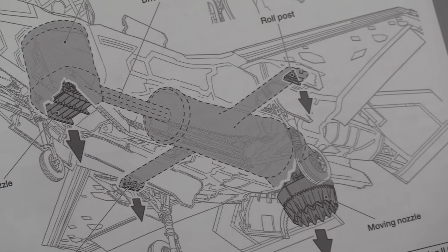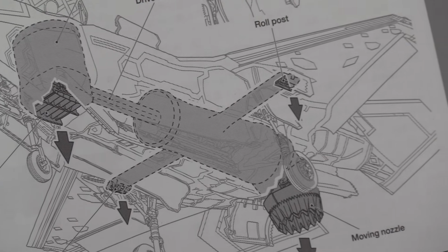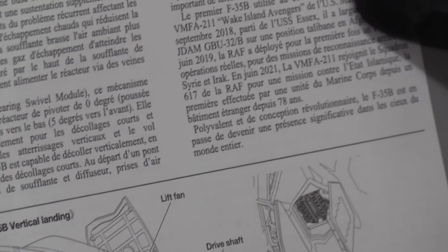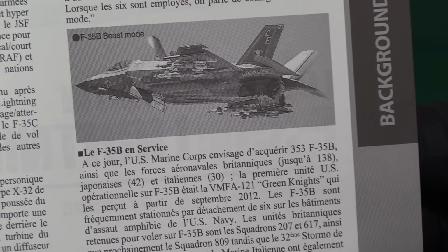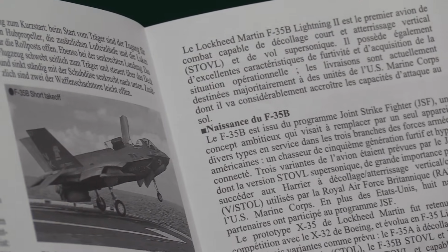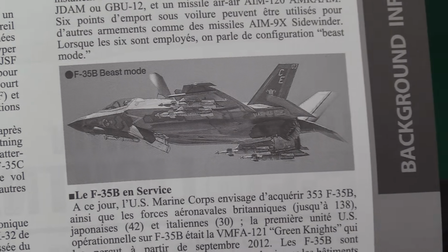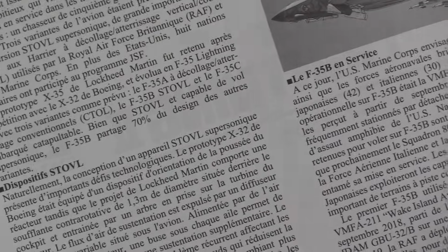And obviously pitch is controlled with the main thrust of the engine and the tail surfaces, ailerons, elevators. And then it shows it in beast mode here. Ooh, wow, awesome. And then over here in short takeoff mode, which is more common, I'm sure. So obviously beast mode is non-stealthy with all your weapons and extra pylons and weapons under the wing, basically non-stealth.